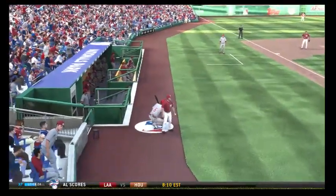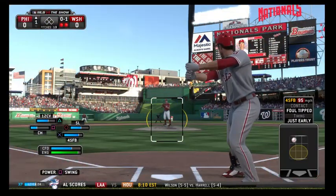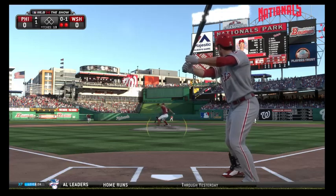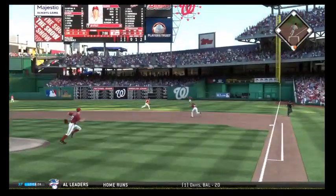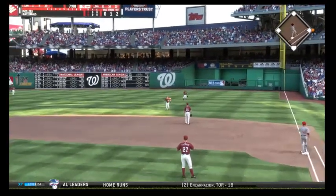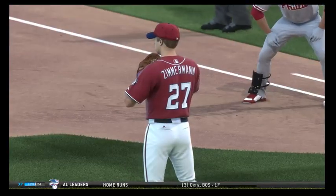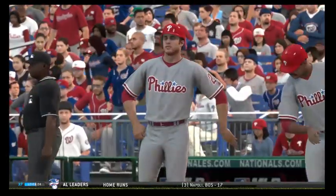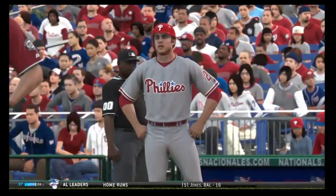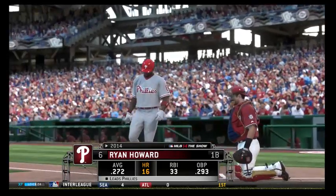And this is fouled back and out of play. We're just getting started here in our nation's capital. Now a ball hit hard towards the hole, and that's going to be a base hit for Utley. And with that, that'll push his hit streak to a modest 6 games. First baseman Ryan Howard will get a shot here with 2 away and a runner at first now following the base hit.